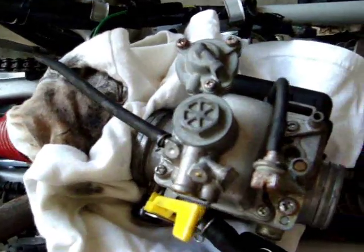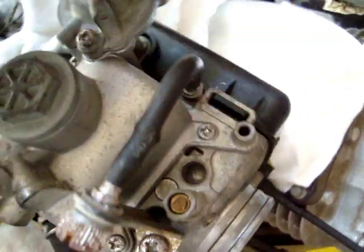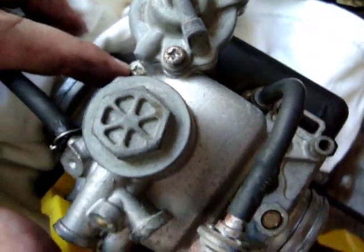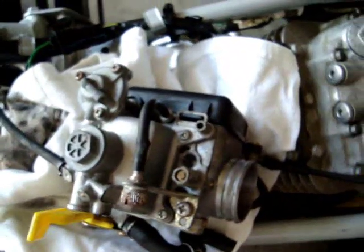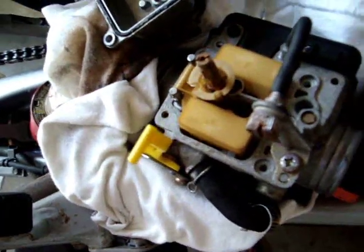So as you can see, I got the carburetor tipped over, and if I can find my screwdriver, there's this screw, that screw, this screw, and that screw right there, and you just back those out and the bowl will come off. So I'm gonna turn this off and look for my screwdriver. Okay, so this is what it looks like with the bowl off.